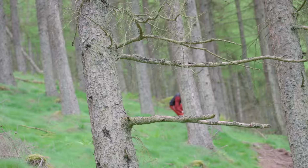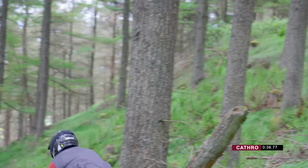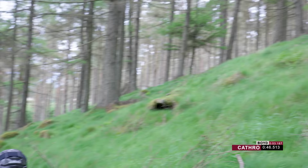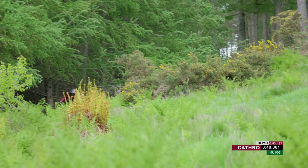Fighting for grip here with those tiny wheels, hopping over roots to find it, and carrying good speed over the road. Oh, he's really opening it up here. Look at this. Getting a bit loose there. And look at that corner. He just chucks it around there like it's nothing. And he's extended his lead to over 5 seconds here as we go into the berm section.